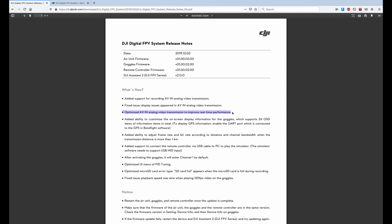I hear rumors that it does really improve the AV input so that it's just as good as any other goggles' AV input now. So that'll be very exciting for people. That was a big reason people who have other analog drones didn't want to use these goggles, and now this really helps out a lot.